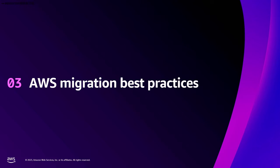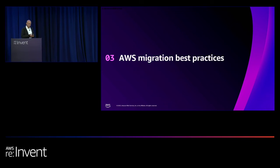So I'm gonna have Sandeep come up. He's gonna give you a little bit from an AWS perspective, things to be looking at from a migration perspective. Well, thank you, Kevin.